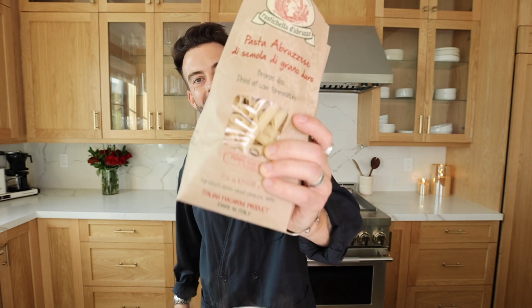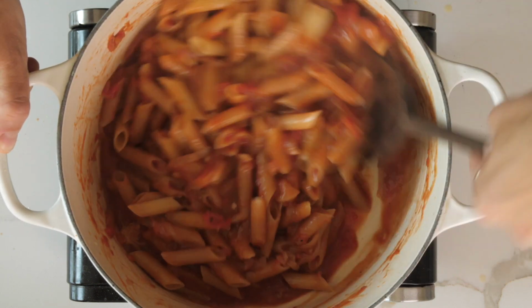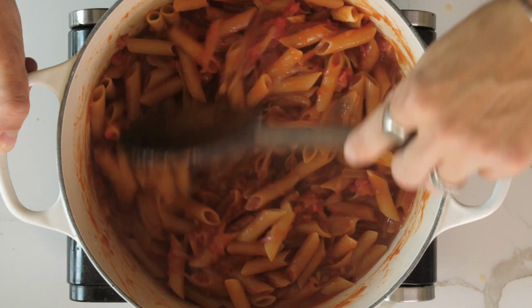Then we're gonna add our penne pasta. Yes, it's another 1 pot, guys. Nice and easy. Pour it in there. We'll give it a good mix. We'll let it simmer for about 10 to 15 minutes.